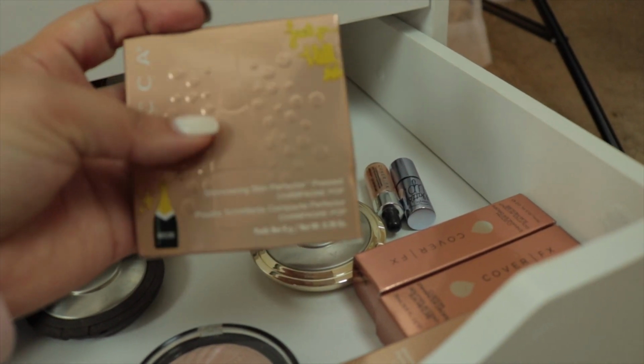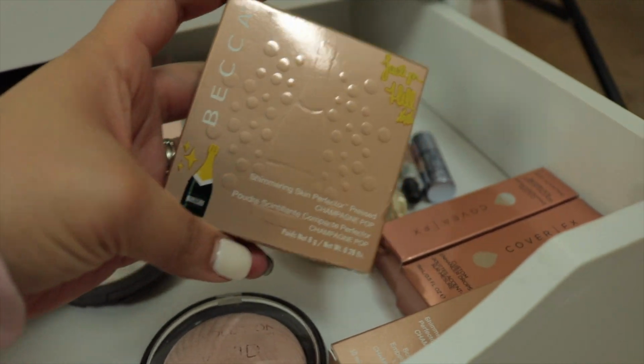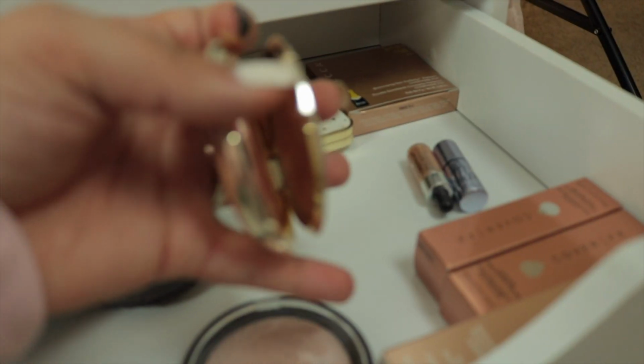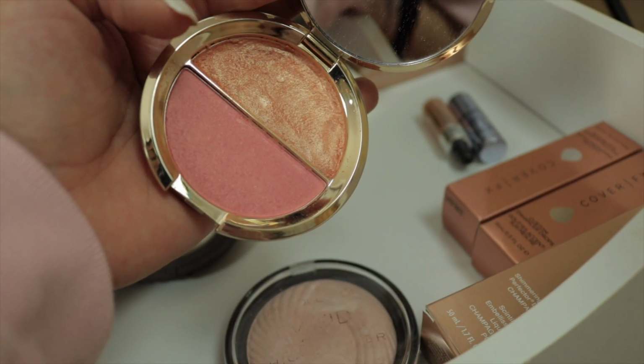And then I have this really nice new Becca Jaclyn Hill palette, but this is like the limited edition one. And then I have the other Becca palette. This is like the split pans. This was the only split pan that I thought would look good on me, like for the blush shade.